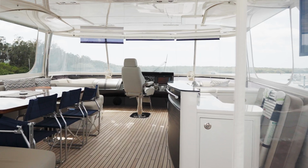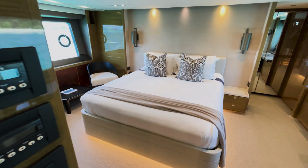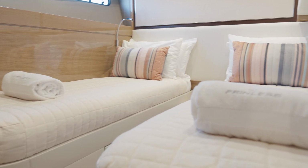Other options: twin anchors, enclosed flybridge, spar, davit up on the flybridge, big tender, hydraulic swing platform, 4-cabin boat, plus a twin crew cabin which can sleep 4 people. So really a highly optioned boat.